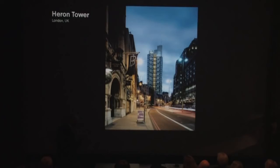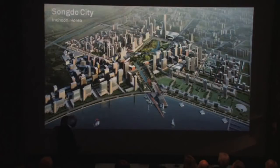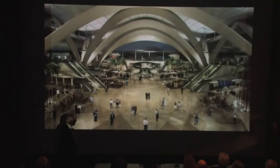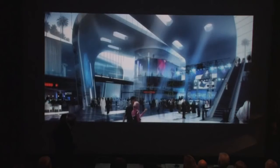London, we're doing two big towers with a great fish tank. This is the Heron Tower. And the new pinnacle will be the tallest building in London. Foster's building is here. I won't go through, Al described the success of Sango is pretty amazing. The Abu Dhabi Airport is one of our great commissions that is under construction and will be one of the superb airports in the world. Great spaces. And we're doing the media center for Abu Dhabi as well. This is newspaper, TV, radio, etc.